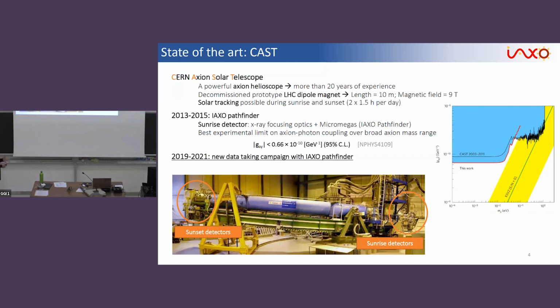Still, it has been a very good way of testing all the technologies and already imposing a very restrictive limit on the axion to photon coupling, which was done in the data taking of 2013 to 2015 with the IAXO Pathfinder system, and with the sunrise detectors that are positioned on this side of the magnet. There were also detectors on the other side, so that we could track the sun at sunrise and at sunset. That work was able to push this limit lower than it had been before. But what I'm going to focus on in this talk is this new data taking between 2019 and 2021, again with the IAXO Pathfinder system, but with some improvements.